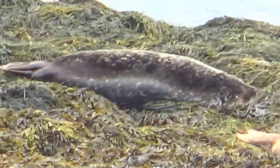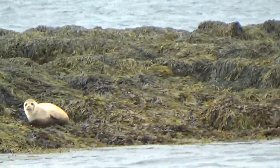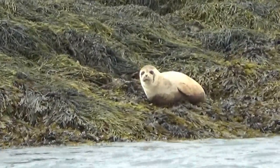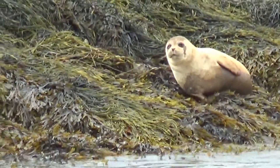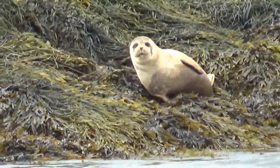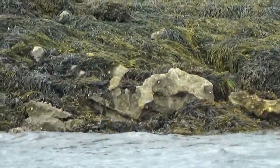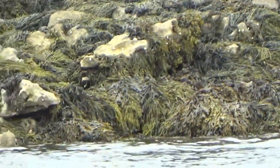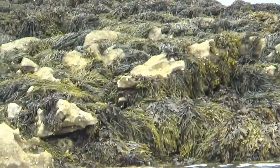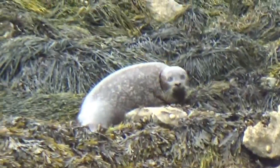There's a whale of a seal. The seals grow to be about 5 feet in length and about 120 kilograms in weight. The common seals, that is. The other type of seal, the grey seal, which we see sometimes, we have occasional visitors coming to this end of the bay, grow to be between 6 and 8 feet long and up to 330 kilograms, or a third of a ton. So they're giants compared to our own little common seal.